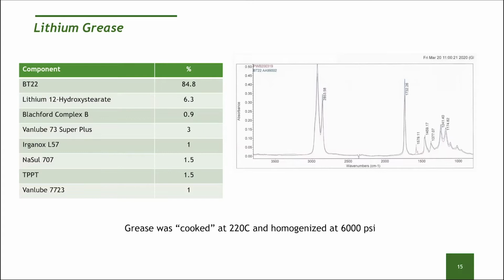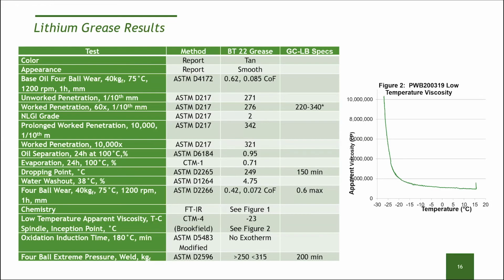In this case, the grease was cooked at 220 C. So once again, those high temperatures where hydrolytic cleavage could occur for other, say, primary esters. And then we homogenized the grease at 6,000 PSI. We were able to put this grease together, and the estolide did survive the high temperature cooking process. We then went on to test this on a number of different performance characteristics and compared it to some of the GC-LB specs that are currently out there.